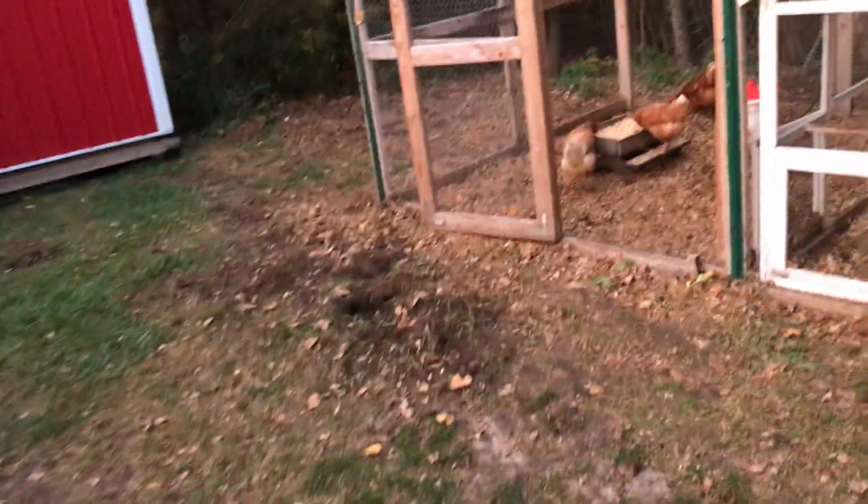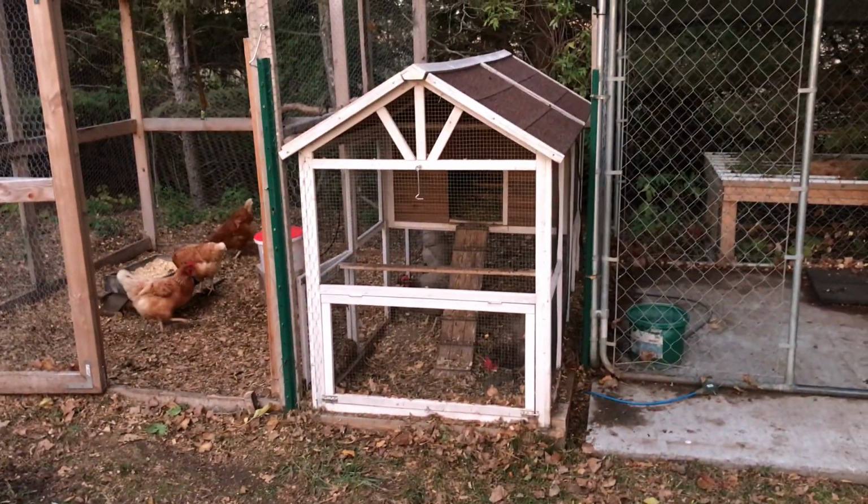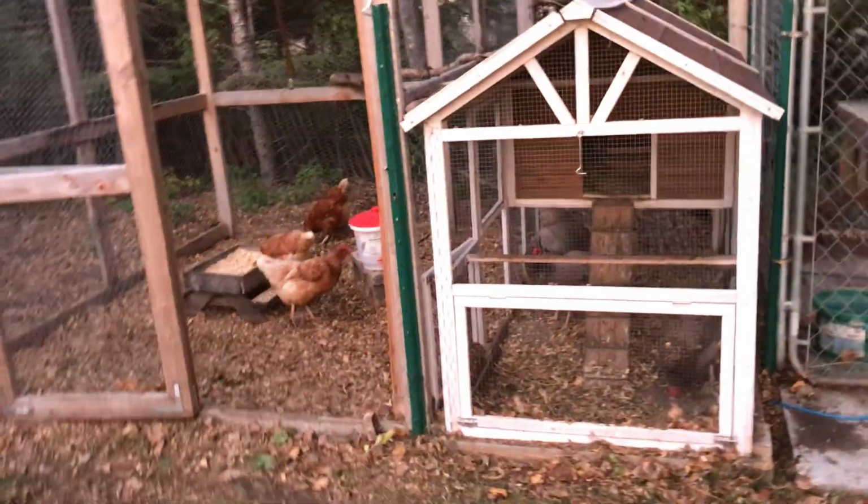But I'm ready to be done with this little tiny coop. It's just a pain in the butt.